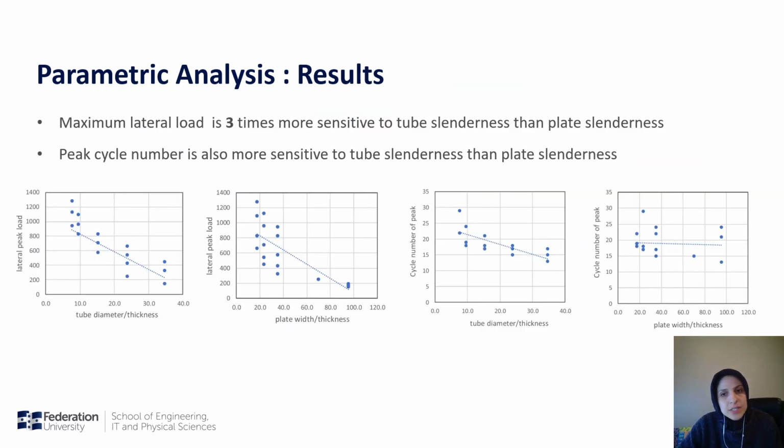With the parametric analysis, you can see some of the results presented here. The major finding was that the maximum lateral load of the entire beam column is 3 times more sensitive to the tube's slenderness rather than the plate slenderness. And it was also observed that the peak cycle number is more sensitive to the tube slenderness rather than the plate slenderness. So reducing the slenderness ratio of the tube up to 3 times basically results in an increase by up to 50% of the maximum lateral load, as you can see here in this figure. It also results in the maximum lateral load occurring up to 8 cycles later, which is a favorable observation in the cyclic performance.